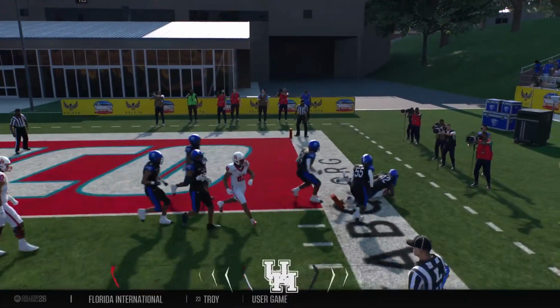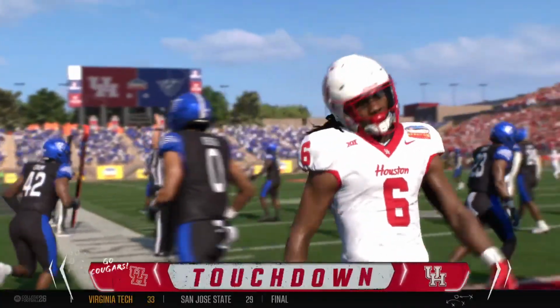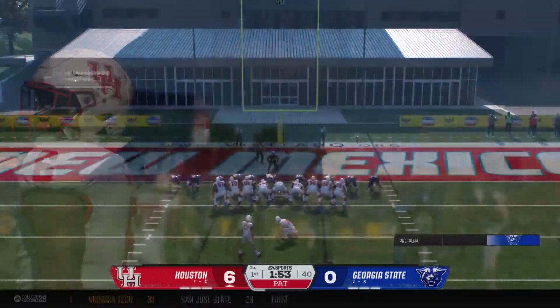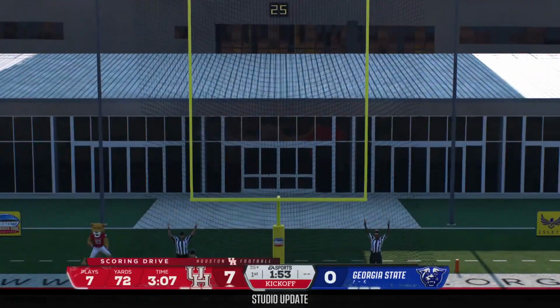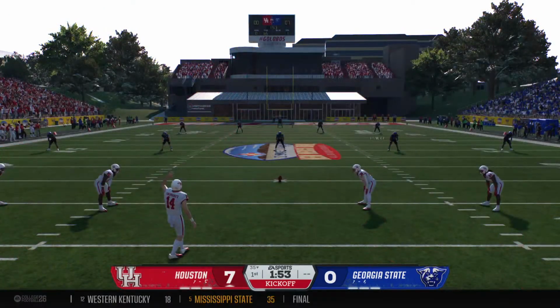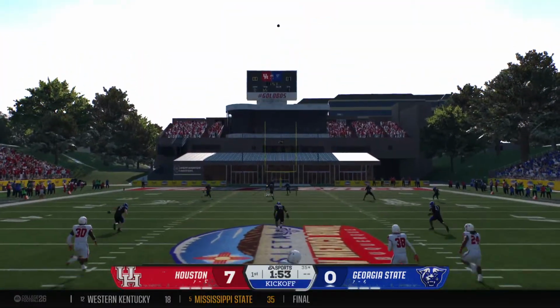Got some room, enters the goal line. Touchdown, Houston. A great catch and run for 6. And how about the OC slipping in the screen pass, trying to mix it up, slow down that pass rush, let it come up the field a little bit, get it to your running back, let him do the rest. Nice blocking, nice play call to throw in the screen to change it up a little bit and get the big touchdown.